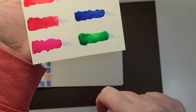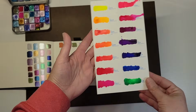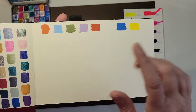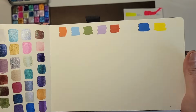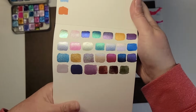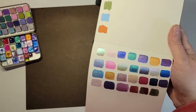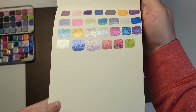Look at this green. Look how pretty that is. So I think those turned out really well, minus my rogue swatching there. And then we have our liquid chalk markers here, all dry. And then here are the sparkling watercolors here, all swatched, and they're all dry. And look how cool these are.